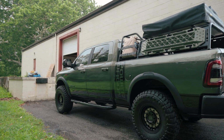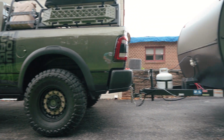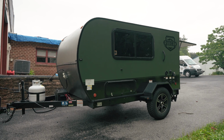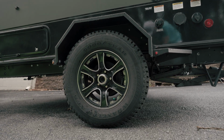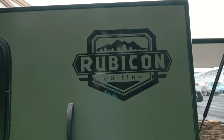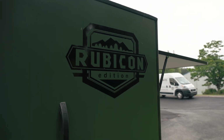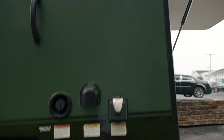We have the black vinyl down below on the Power Wagon, which matches the vinyl on the actual camper. Off-road tires on the camper as well. Obviously had to have those. This is an off-road build. Put the vinyl back on the camper there after the wrap so you can still see what it is. Looks really cool. Got all your hookups down here.